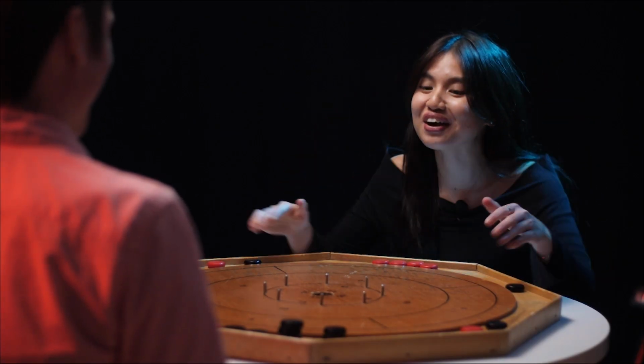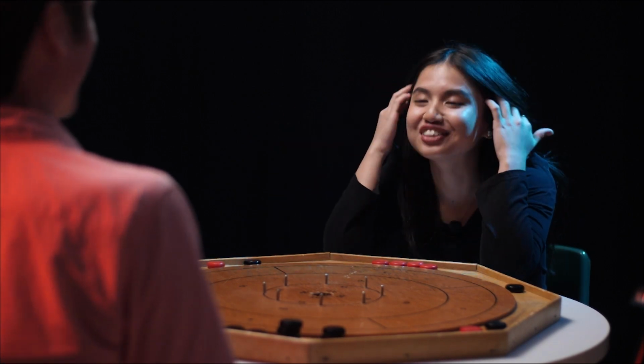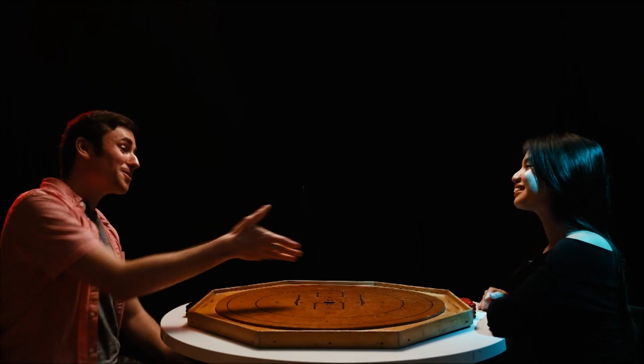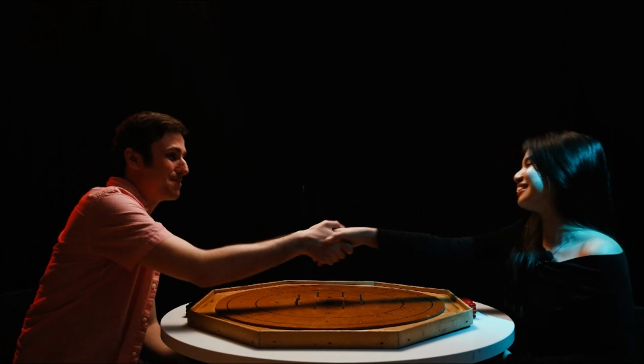This is the first time I won! Andrew, thank you for teaching me crokinole. No problem. Anyways, thanks Nicole for sitting down with me today and learning about crokinole. The best part about crokinole is that it's easy to learn and fun to play. So grab a board and some pieces, grab some friends and family, and take part in this unique Canadian tradition. I'm Andrew Stacy, and this has been O Canada.